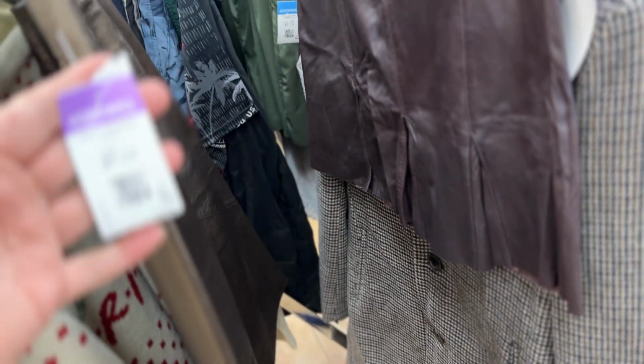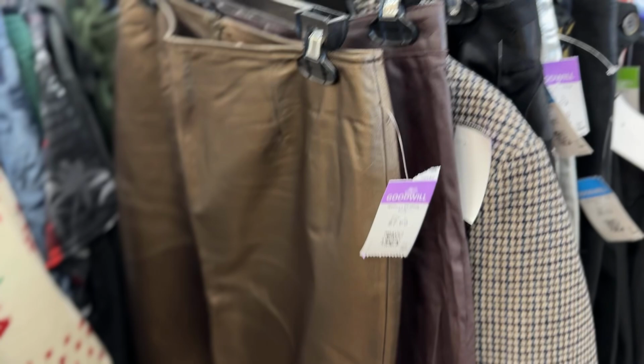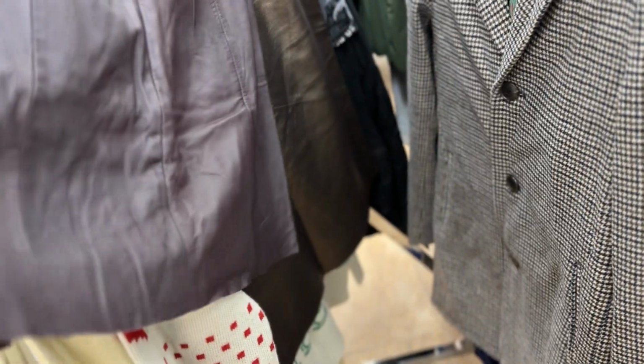This leather skirt, nobody's looking for that. We'll leave that behind at $7.99. If I was at the bins, but I'm not at the bins for any of this. This is 100% leather Halogen, $7.99. I'm gonna leave that behind, even though it's leather.